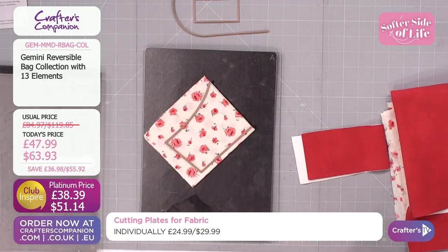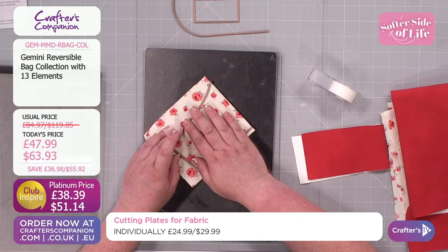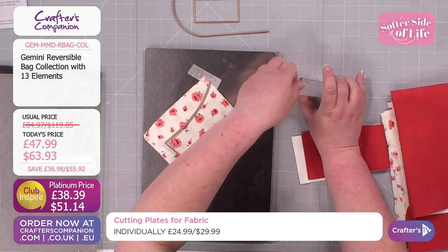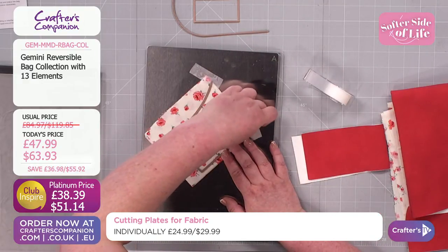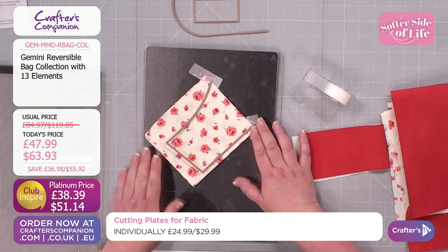And what I would say is whenever you're doing these ones, I would highly recommend sticking them down because you don't really want them to move and waste any fabric, but especially this Liberty fabric because it's just lovely. I don't throw any of this away, Joe. I keep every single tiny little scrap.